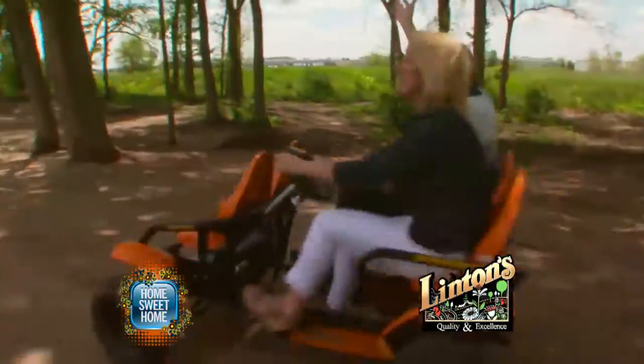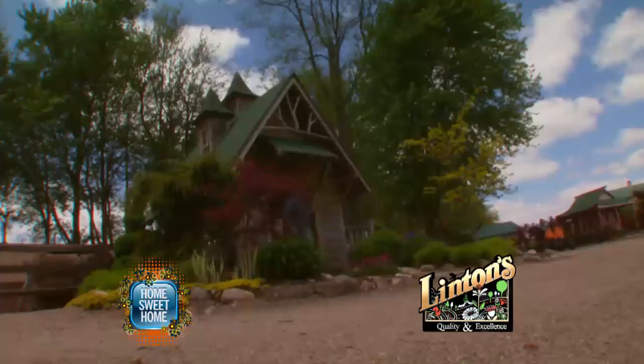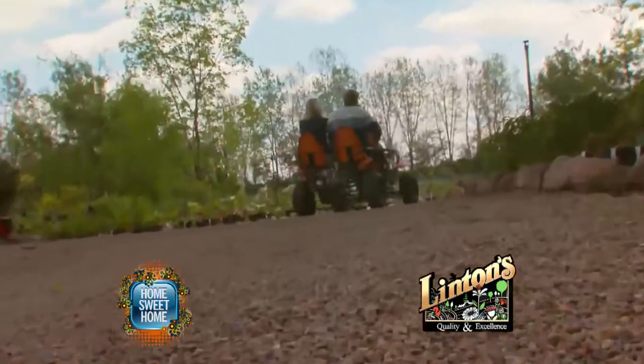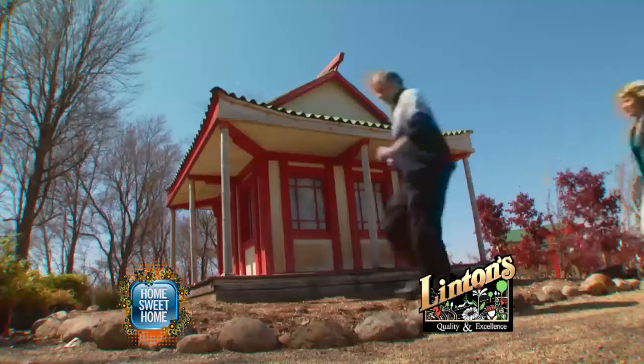A great way to travel around Linton's Enchanted Gardens on the quad cycle. Whoa, whoa. Crazy driver. Hold on. Hey, this is great.